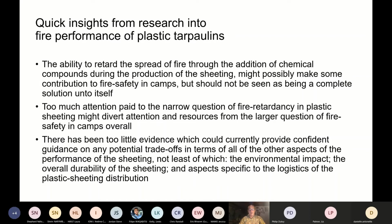And furthermore, there is a risk that if somebody comes along and says, we have a magic plastic sheet which will never burn, it gives a false sense of security for people to then say, well, we don't need to do any sort of fire safety training, behavioral training, anything like that.